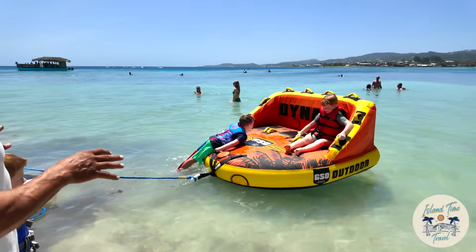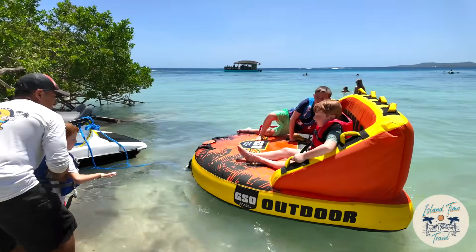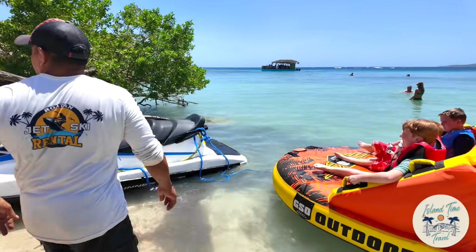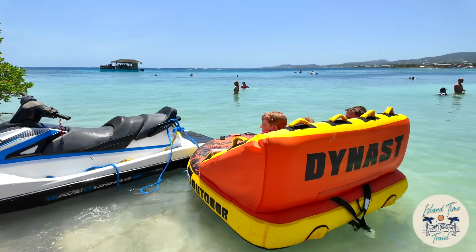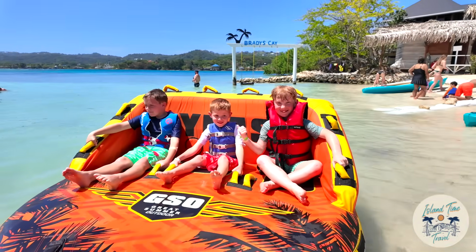Okay, the boys have decided on a little adventure today. They're gonna get on the inflatable and take a ride. All 3 of the boys. They might be a little scared. Anybody scared here? Anyone scared? Y'all hold on to Jackson, okay?